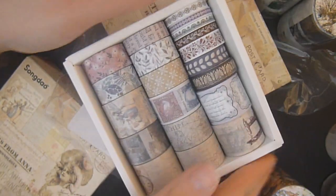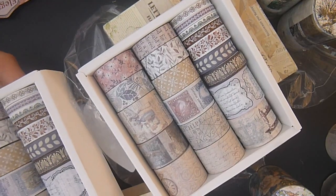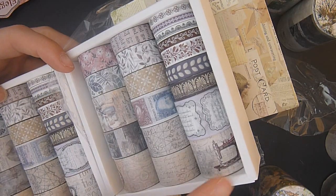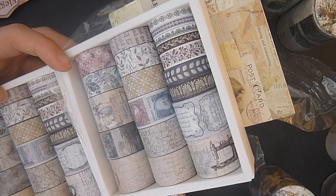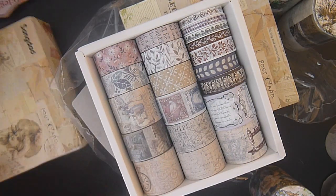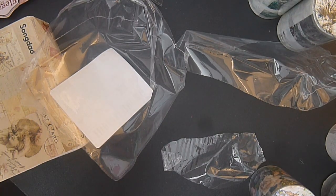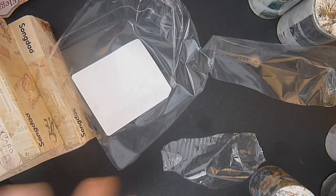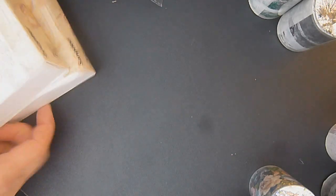Oh no, they are different. Slightly. I think the only difference is, oh no, they aren't. I can see the crown through there. They are the exact same set. Well now. I don't know how that happened, but it did. But there are definitely patterns in there that having 2 rolls of will not be a problem. Will not be a problem at all.